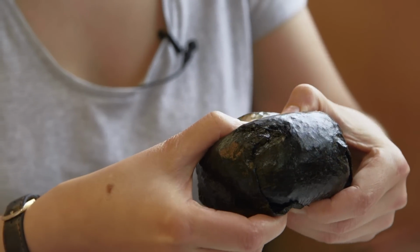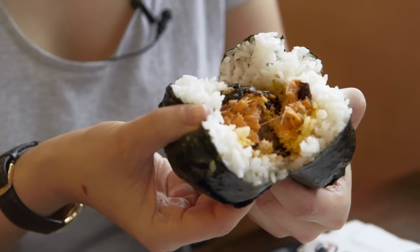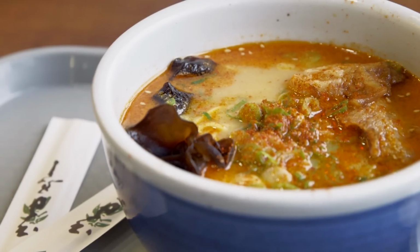Split it right down, hopefully the middle. Wow. Like a jumbo seaweed-wrapped rice ball, Japanese food contains a treasure trove of delicious surprises.